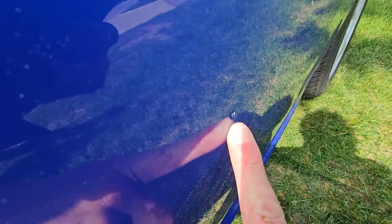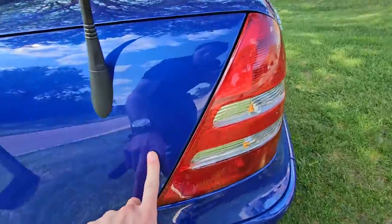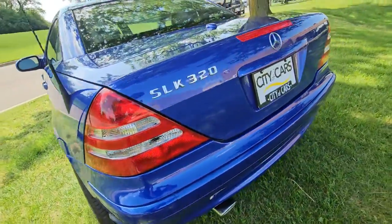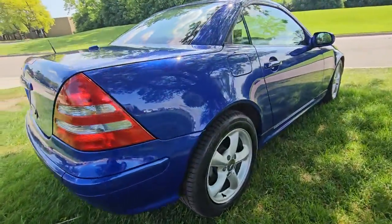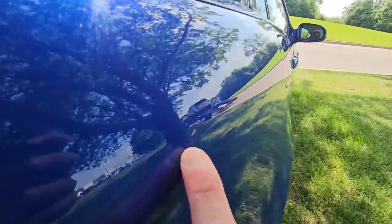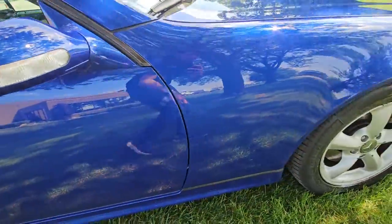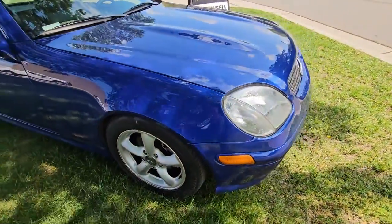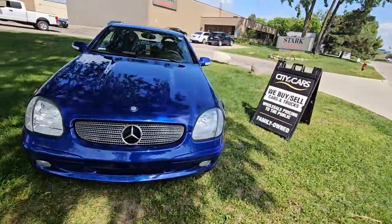Here we go. We got a little door ding right there. Let's see, got a slight scuff right there if you see that. But again, for a 2003 at this point, I'm just kind of nitpicking, but I'd rather do that than not. Here we got another little ding right there, and let's see, a couple little ones right here, and that's about it for a 2003. I would say the overall body is in excellent condition.